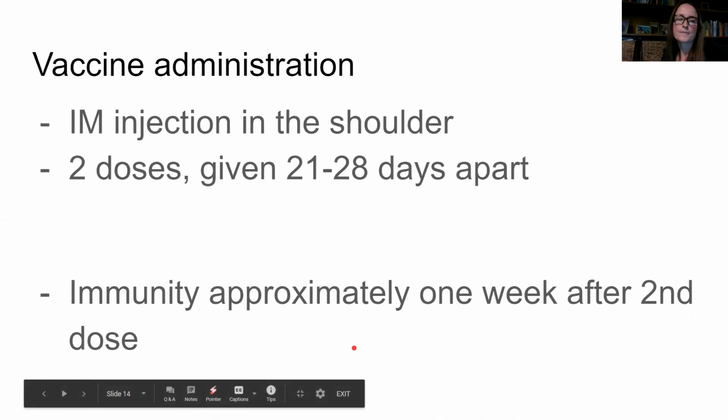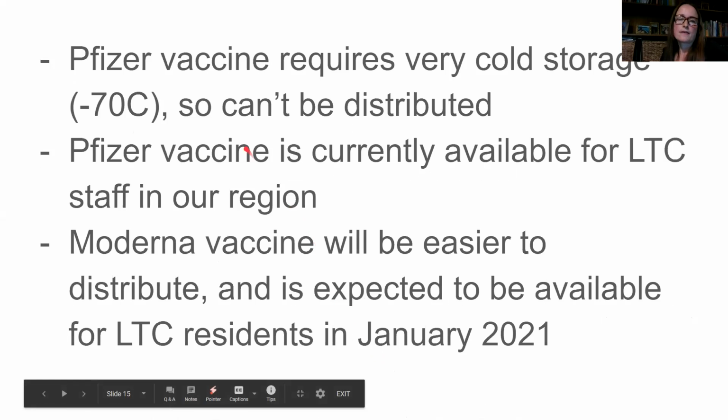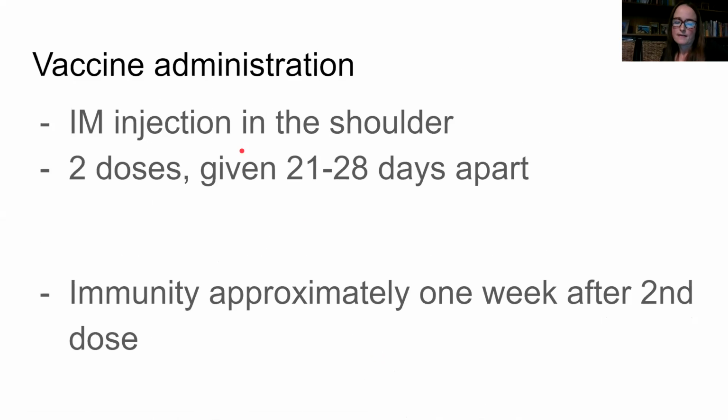The COVID mRNA vaccines are given as injections into the muscle of the shoulder. They're given as 2 separate doses, 21 days apart for the Pfizer vaccine or 28 days apart for the Moderna vaccine. And approximately a week or so after the second dose is when the maximum protection is seen.